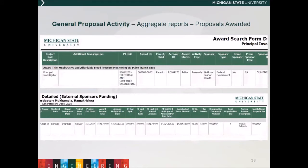One more. Do you have to pull it by PI name or can you pull it by like order code? Yes, I think we can pull it by order code. Okay, great. It may be a different report with maybe a different name, but there are a number of filters. So yes, we can pull it by order code.